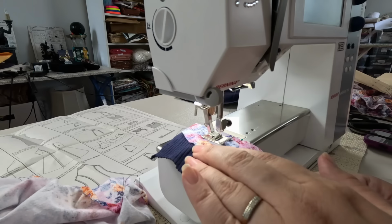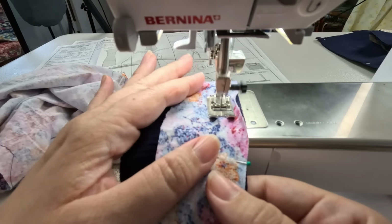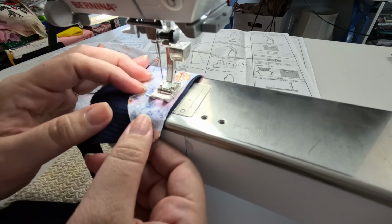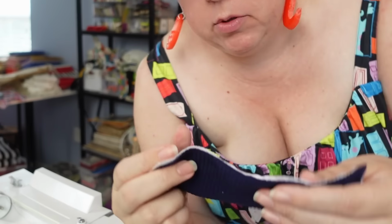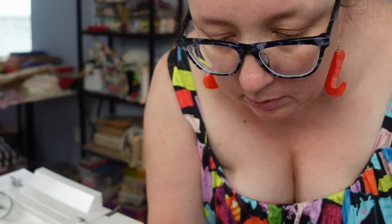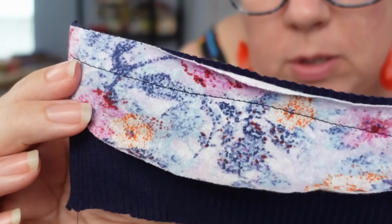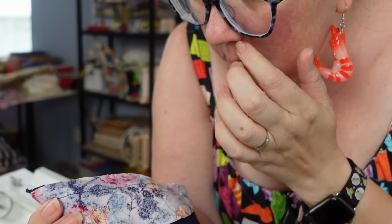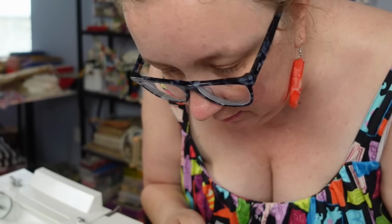Knits. I don't know why I'm doing this whole line. I think it's just to make myself feel better. Oh, okay. All right, I think this is how this is supposed to look, right? Oh, you can't see that side. That's the blue side. Look, that's so much better. It's not super loose. That, I think, is how that's supposed to look. That's fine. I feel better now.